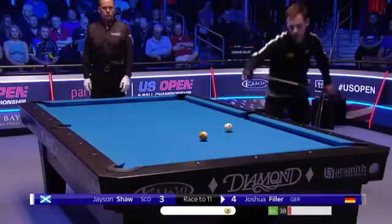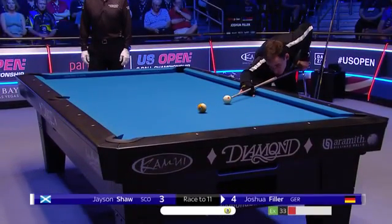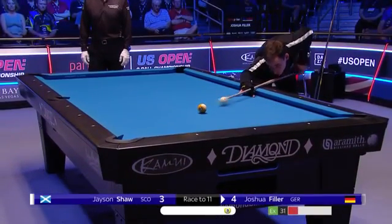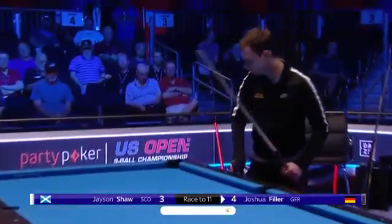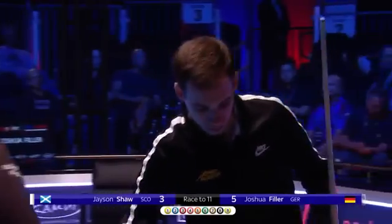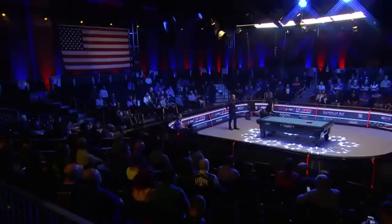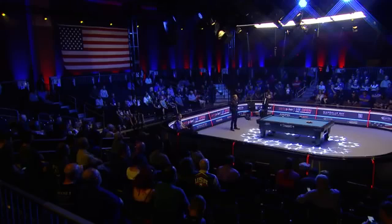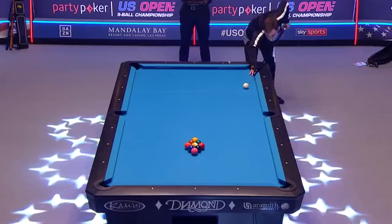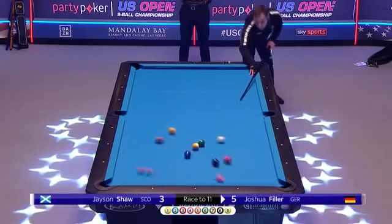So this rack, Jim, will be 5 on the spin. Jayson Shaw opened with the first 3, and a massive reply from Joshua Filler. Rack 9. Josh Filler to break, leading 5 racks to 3. Oh, we're into rack 9 already.